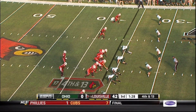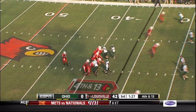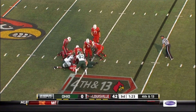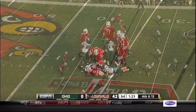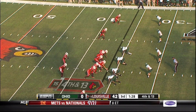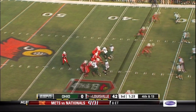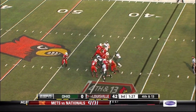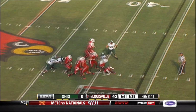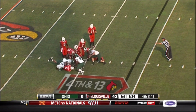Here, the Cards give up a sack, up 42-0 on Teddy Bridgewater. Probably should be out of the game at this point. But you see, Ohio runs a stunt. Chris Acosta misses his block. Ryan Mack falls down on his man, and Gerald Christian does not get a hand on the Ohio defensive tackle here on the stunt. So Teddy Bridgewater actually fumbles the ball. John Miller saves the day and jumps on the ball, and it wouldn't have mattered either way because it was fourth down. But that's a sack that probably shouldn't happen that late in the ball game.